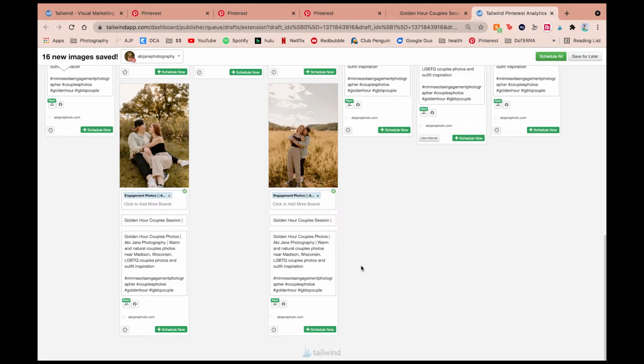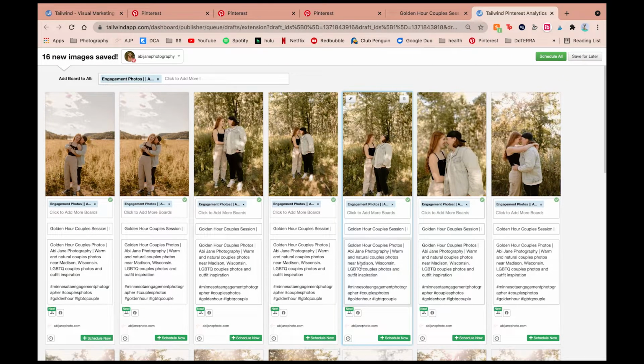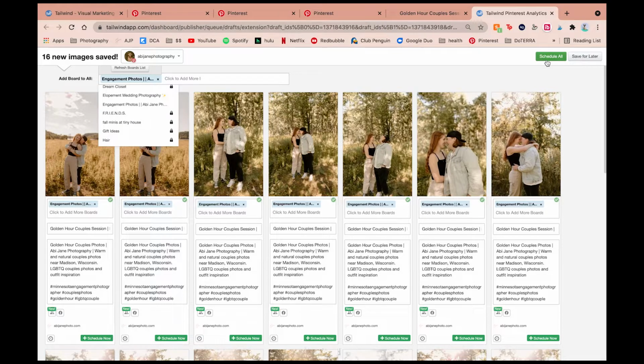Okay, so typically weddings, again, will take a little bit longer than this. But what you can do if you do schedule a wedding and you're a photographer, you can add in certain different boards, you know what I mean. Where if you have detail photos, you can add that to a detail board. If you have bridal portraits, you can add that to a bridal portraits, or just your wedding board. You can add it to multiple and then have different categories all from one blog post, which is phenomenal. And you can add to all boards for all of them as well, so that it gets auto applied to all. Alright, so then we're going to go schedule all.